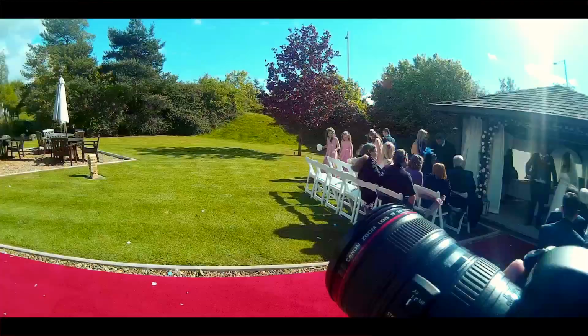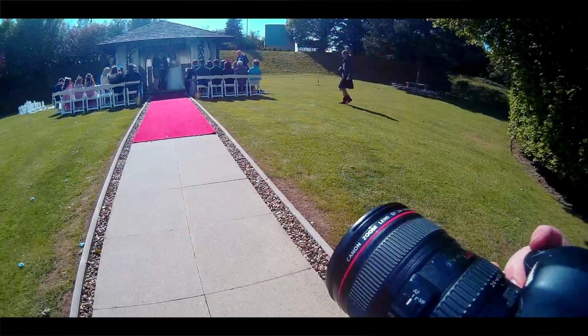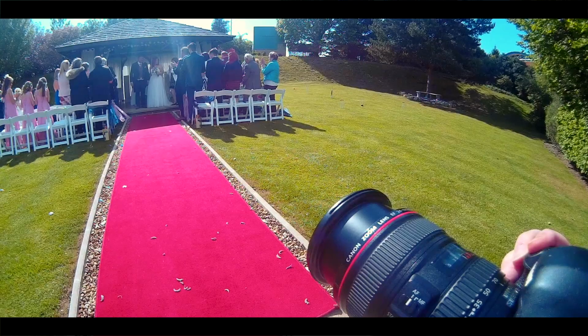Right, as soon as everyone has signed the register and the family have taken their own photos with their mobile phones, this is where I make my way down to the other side and get this image of them walking towards me with the confetti thrown in the air. This is another image you do not want to miss, so you have to be ready for this.